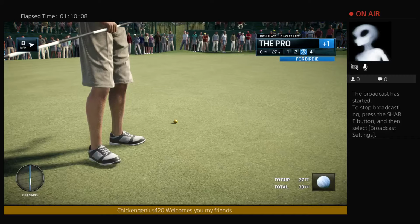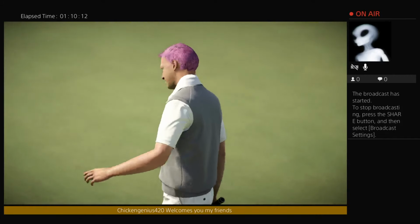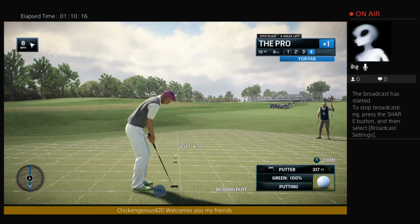That may have been a bit too much to ask for there, that distance putt, Frank. Yeah, it's fine to be greedy before you hit the putt, but after you've hit it, two from that distance is fine. Standing over this putt, concentrating on the read.